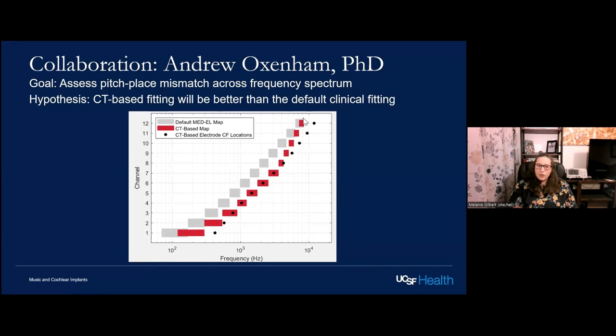If you do a high resolution CT scan of the cochlear implant, you can measure where each electrode is sitting in an individual's cochlea. That's what each of the black dots represents. And you can see that there's a mismatch there. The red boxes show a remapping, a more accurate pitch map. Some call it anatomy-based fitting or CT-based mapping, in order to better approximate the anatomy and the insertion of that person's electrode array in their cochlea.